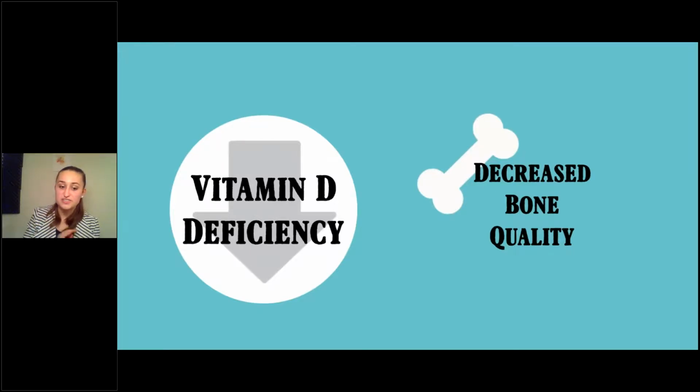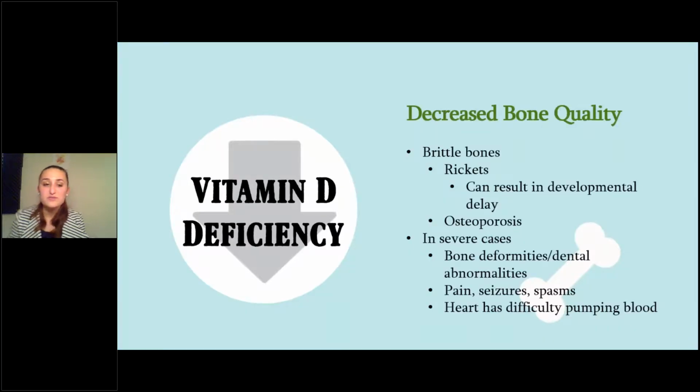Alrighty, now we're going to talk about vitamin D deficiency. So unlike fiber, which doesn't technically have a deficiency, vitamin D does, and it results in decreased bone quality. A vitamin D deficiency in kids will result in brittle bones, or a condition called rickets, which is often characterized by bowed legs, when the knees sort of point outwards rather than being straight. And rickets can cause a developmental delay.